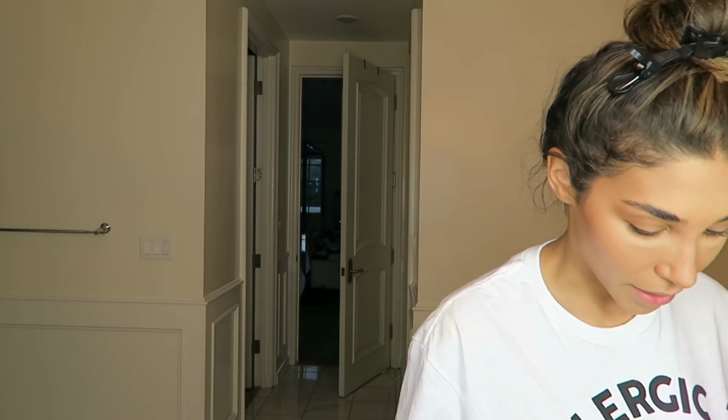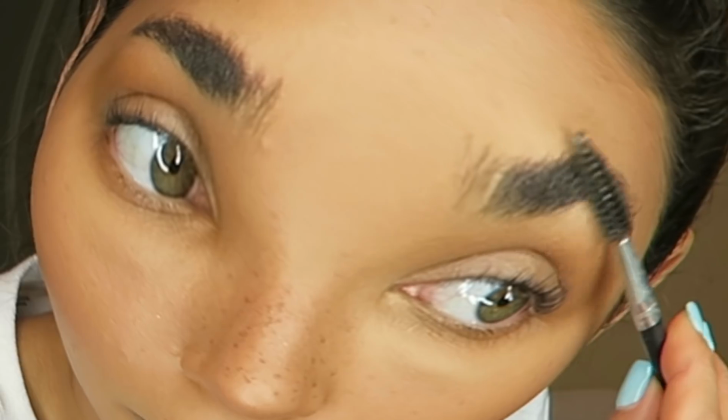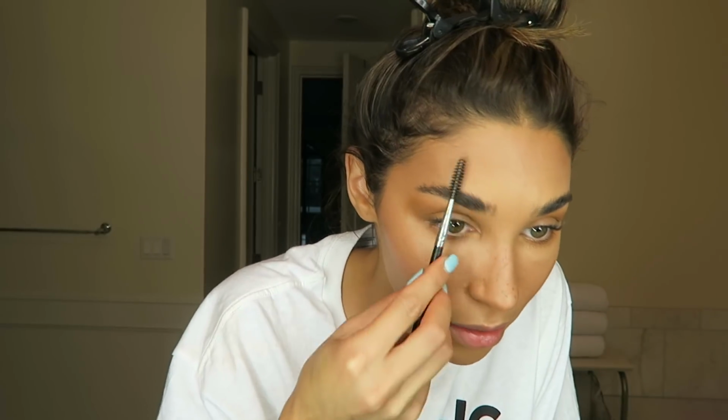I'm obsessed, as you guys know, with eyebrow brushes. I made these when I was in college. I use this for my eyebrows, and I really like this specific eyebrow brush, and not just because I made it, but because these bristles are stiff and really fanned out. I'm just gonna brush them up before I fill them in so I can make sure I fill them in correctly. My eyebrows honestly feel like pubes, to be completely honest.